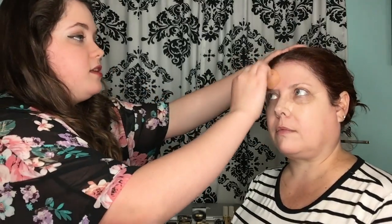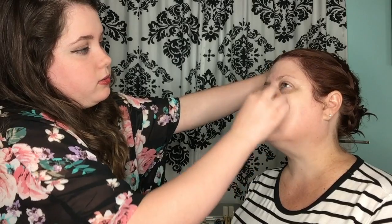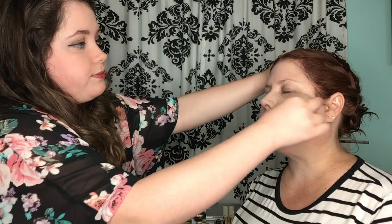Alright, now I'm just going to start by taking the other side, which is the pointy side, and start by lightly patting everything in. Feels good.